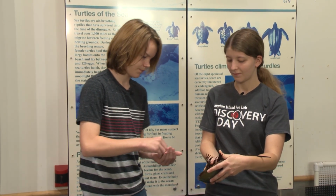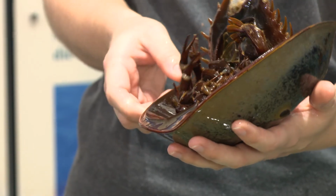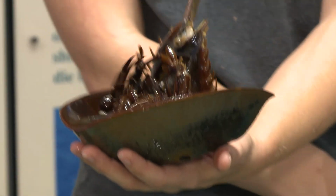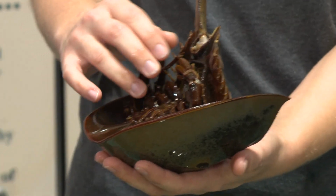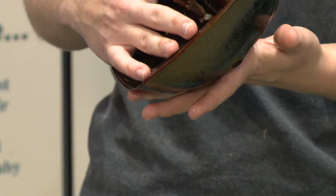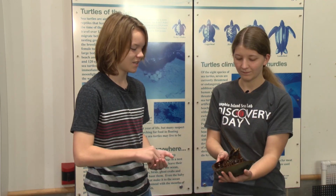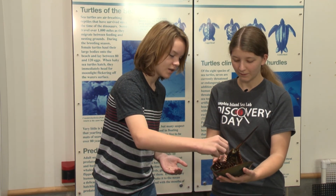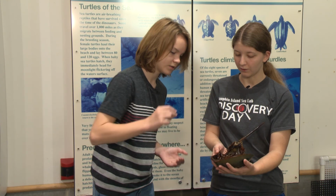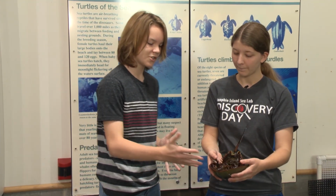Okay. Ooh. So when they eat, they don't really chew their food, they just kind of shove it directly into his stomach. Yeah, that's really cool. I'll just feed them a couple more. Yeah. They get fed vitamins once a week just to make sure they are staying nice and healthy. Yeah. Like we take vitamins. Okay, so what is this shell right here?